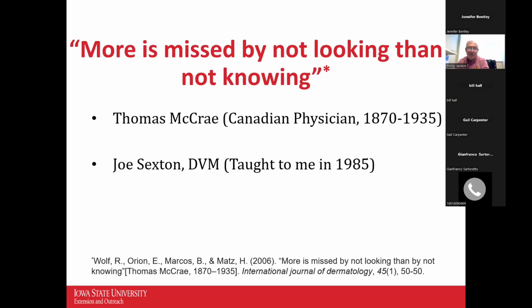I first learned this from Joe Sexton, who I was riding with as a vet student, and he meant it both as a wake-up call to always be looking for things, but also that you don't always have to know everything. Sometimes just look around and make sure you're being observant, and you can solve a lot of problems that way. The original quote came from Tom McRae, who was a Canadian physician. His brother wrote Flanders Field, where we get our idea to have poppies at Memorial Day.